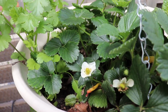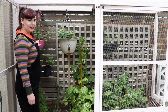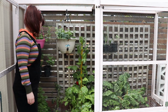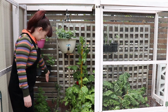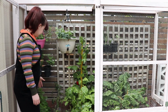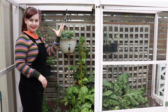Our strawberries have been overtaken by coriander a little bit, but that's okay because I love it. But then our coriander has been taken over by pansies. So they're just like friends. Our rosemary has also been taken over by coriander. Our raised garden bed has also been taken over by coriander. In summary, we're not short of coriander. Delicious.